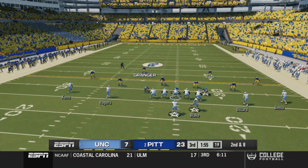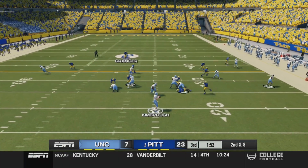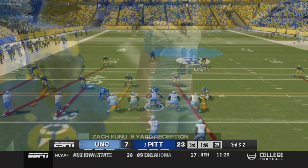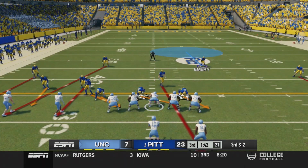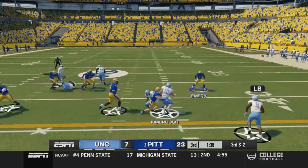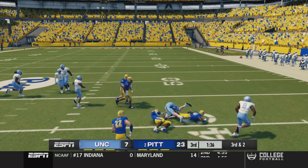North Carolina with the football. Now they're going to motion Blake out of the backfield yet again, leaving Kimbrough to pass. He does have a man open on the sideline. That's the first time we've called Zach Kunu's name today. He's going to have a decent gain, sets up 3rd and 2, and they go speed option. Kimbrough now decides to keep it himself. Doesn't pitch it. He had Blake.